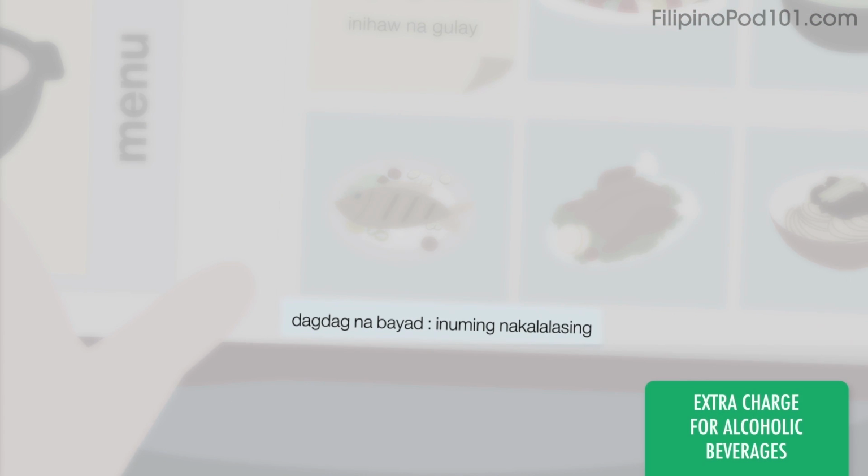The notice says there is an extra charge for alcoholic beverages. Dagdag na bayad, inuming nakalalasing.